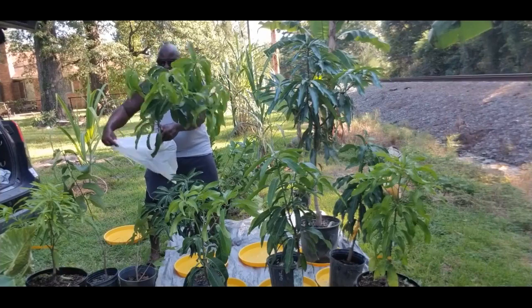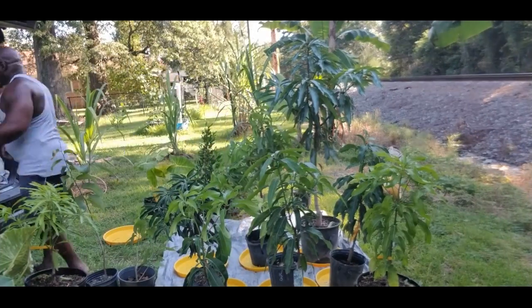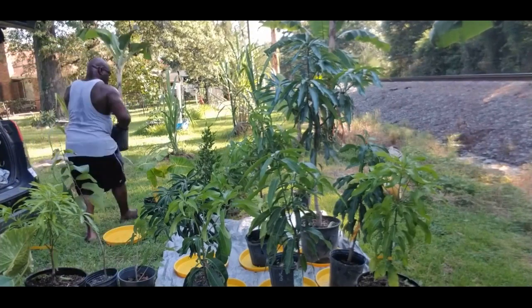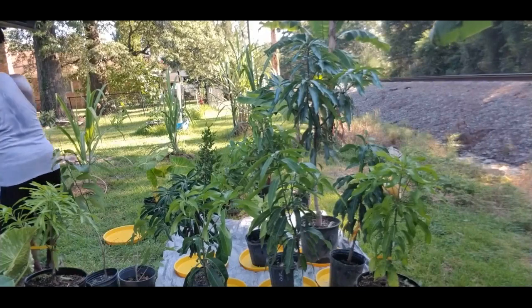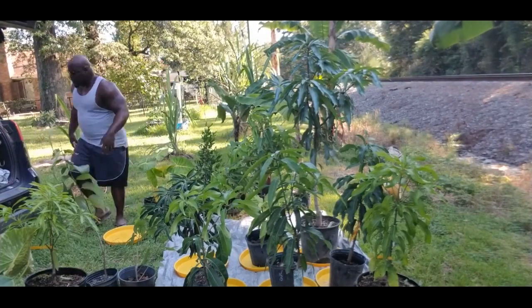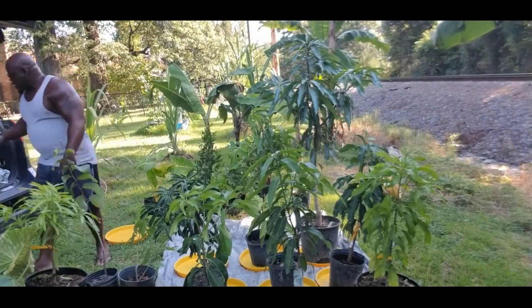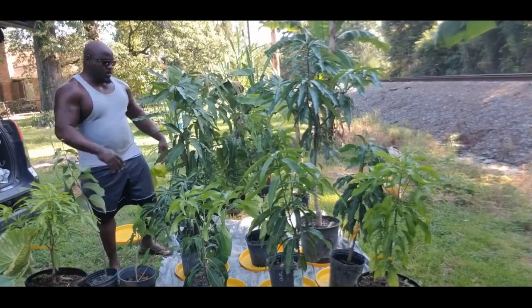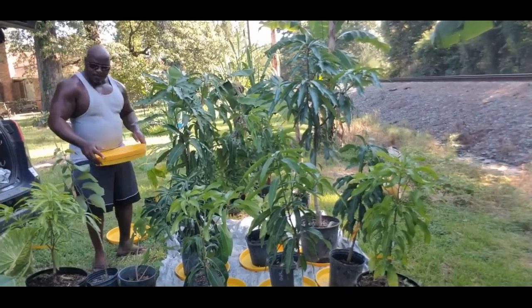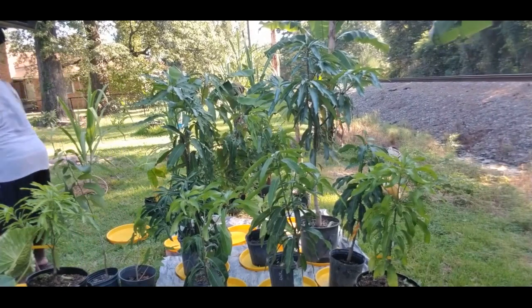All right guys, so y'all can see as I am putting the plants down, I'm putting most of them in some trays. We purchased those in order to retain some of the water and to keep our plants moist. So I'm trying to put one under each one of the mangoes so that they are always watered, and when they're not, we can tell.